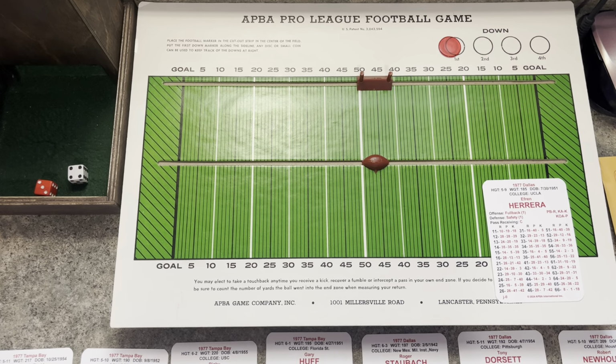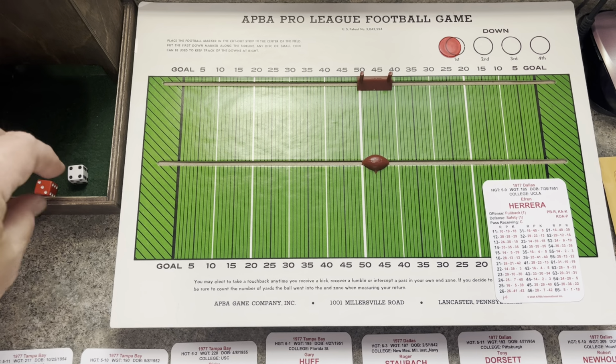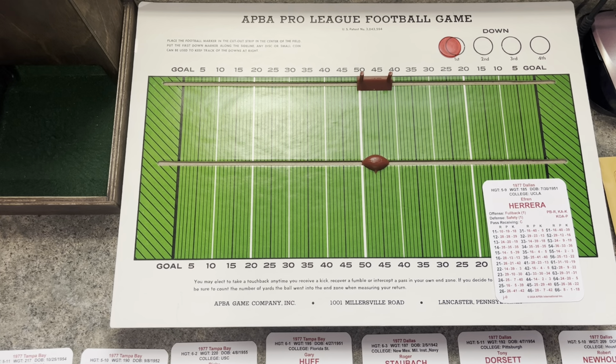It is October 2nd from Dallas, and you are going to see the 2-0 Dallas Cowboys hosting the 0-2 Tampa Bay Buccaneers. Dallas won this game in real life by the score of 23-7, and Tampa Bay won the toss, so Dallas will kick. So Efren Herrera, we're using the P column on his kick card.